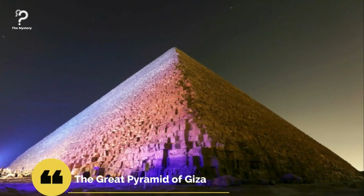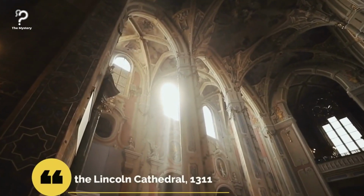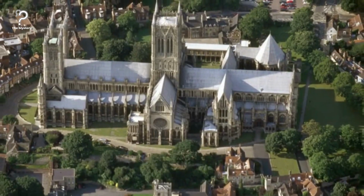The Great Pyramid of Giza was the tallest human-made structure for almost 4,000 years. Then the Lincoln Cathedral was built in 1311, taking that record away.